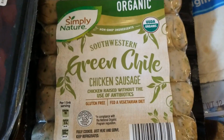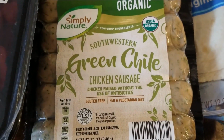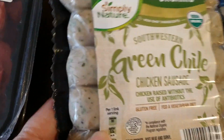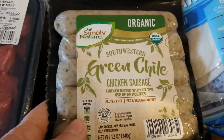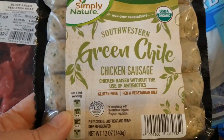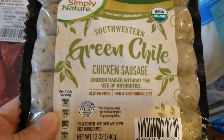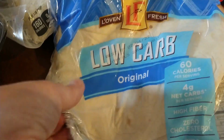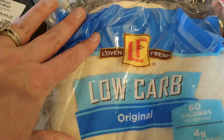We got these green chili chicken sausages. These are delicious. These are a seasonal item, and we got them one time before. The second time we went back, they were gone, but they're back again. They're really, really good. You could try them. Again, you could buy extra and put it in the freezer, and then they'll come out just fine. I love these low-carb tortillas.